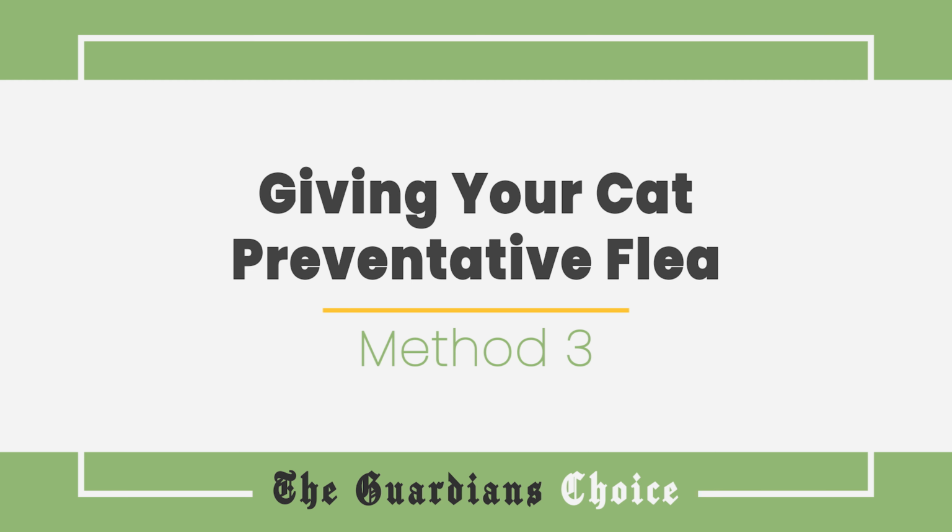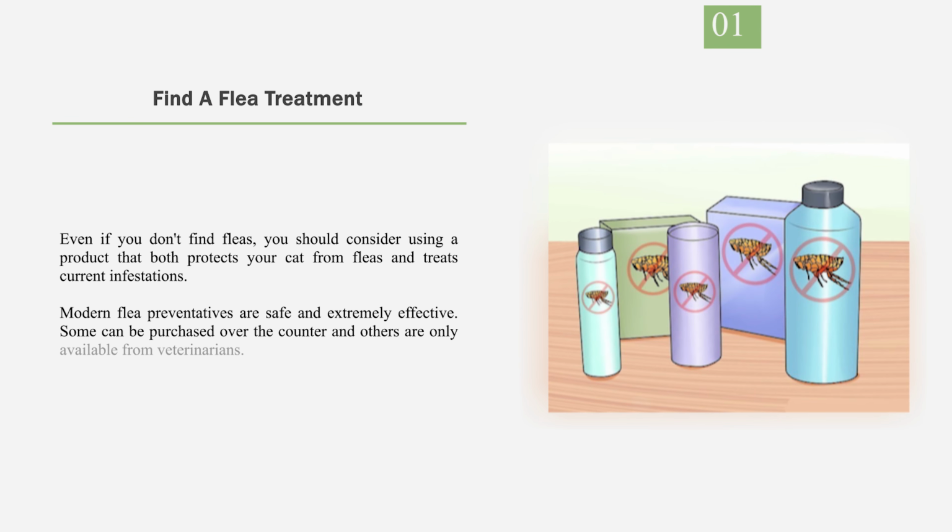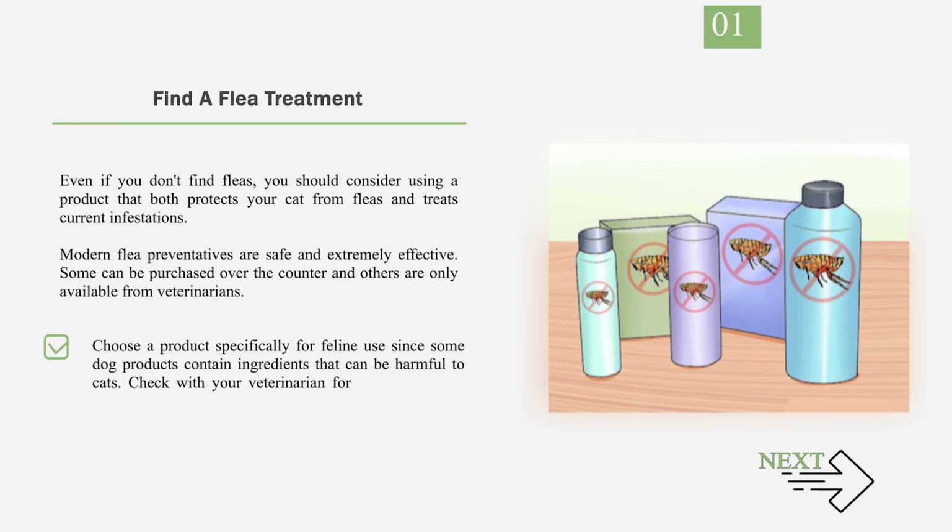Method 3. Giving your cat preventative flea treatment. Number 1. Find a flea treatment. Even if you don't find fleas, you should consider using a product that both protects your cat from fleas and treats current infestations. Modern flea preventatives are safe and extremely effective. Some can be purchased over the counter and others are only available from veterinarians. Choose a product specifically for feline use, since some dog products contain ingredients that can be harmful to cats. Check with your veterinarian for help choosing a product that meets your cat's needs.